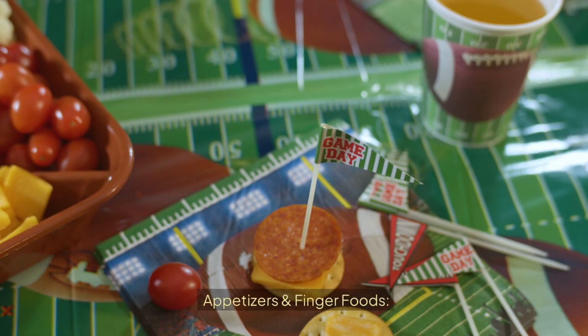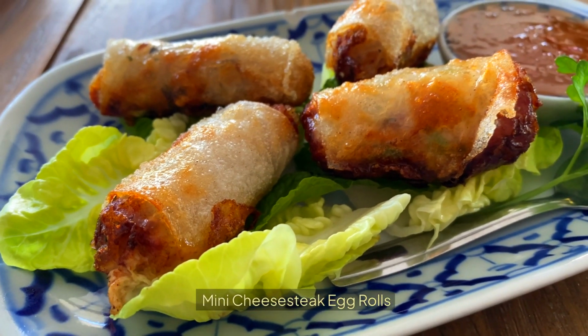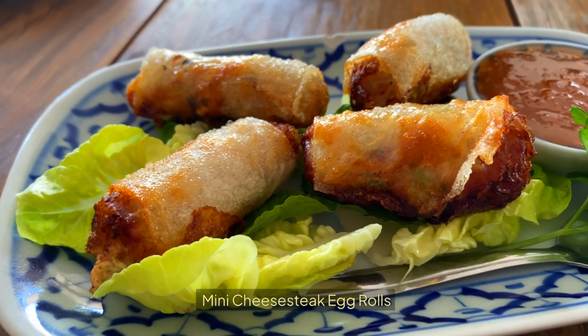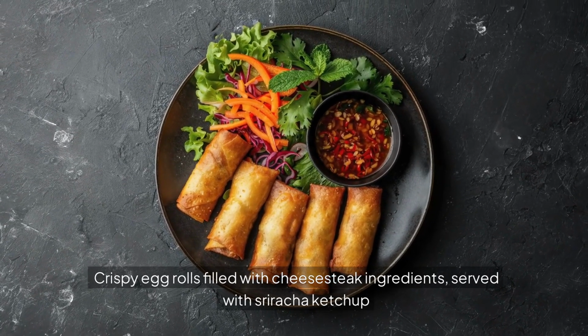Appetizers and finger foods. Mini cheesesteak egg rolls. Crispy egg rolls filled with cheesesteak ingredients, served with sriracha ketchup.